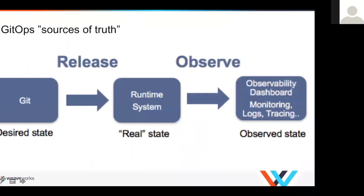Another key point is, I mentioned earlier that Git in GitOps is the description of the complete system, ideally, and it's the desired state of the system. It's what we can roll back to. But very often it's not quite the real state. That's the runtime system. And unfortunately, the real state is different from what you can observe. Observation is your reality if you're an operator. So you've got these three different things going on.